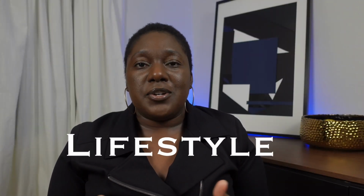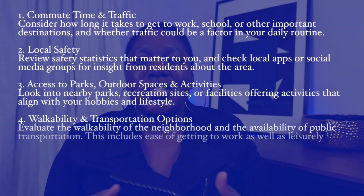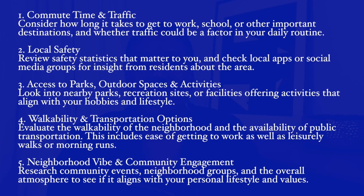The second thing that you'll want to consider is your lifestyle. I'm a big advocate for purchasing a house based on your lifestyle. Too often, I see people who purchase because of price or purchase because they want to be in a specific neighborhood, but they don't actually think about the fact that their day to day life doesn't match the house or the neighborhood that they purchased their home in. Here are a few points to help you with determining what type of property to choose.